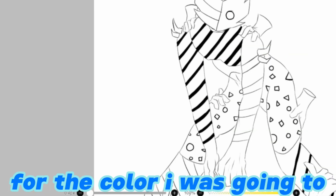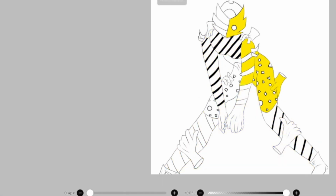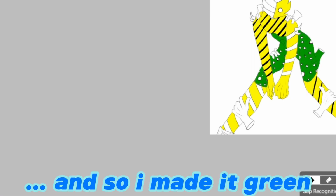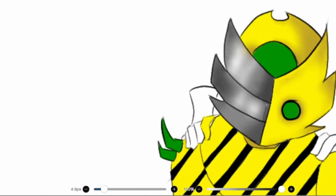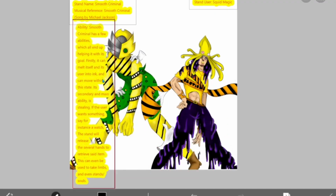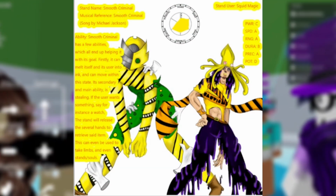For the color I was gonna make it yellow and orange, but every time I saw its body with the shapes, I felt like it should be green. And so I made it green. I experimented and made these parts metallic and it turned out really well. Added some shading and highlighter and put them together and boom. Second YouTuber, Squid Magic.